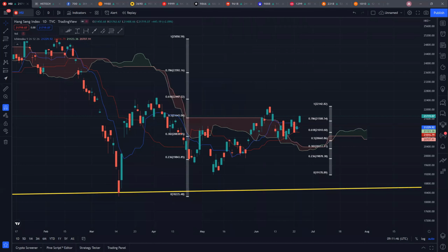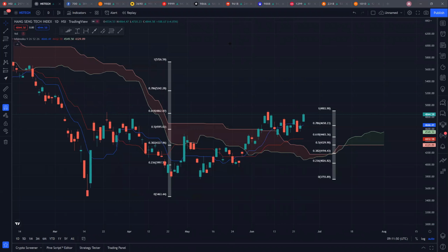Let's move on to the Hang Seng Tech Index. So the Hang Seng Tech Index, as you can see, is slightly stronger. It's holding 61.8% pretty well. In fact, this rate baseline was not even tested at all. So it shows that buyers are actually well supporting this blue conversion line. So it seems like we are already going towards this 61.8% and retesting the high of 4862.